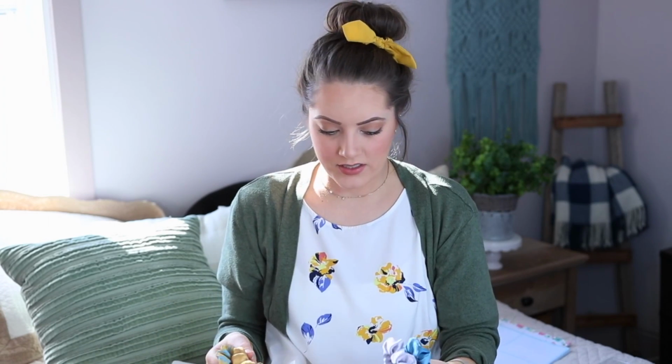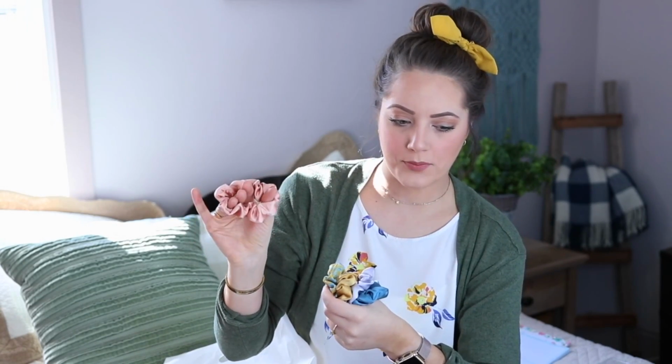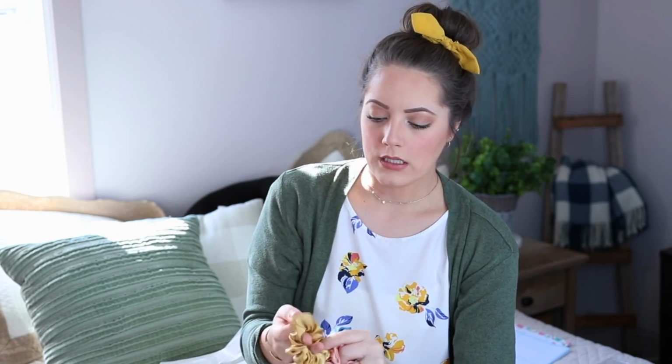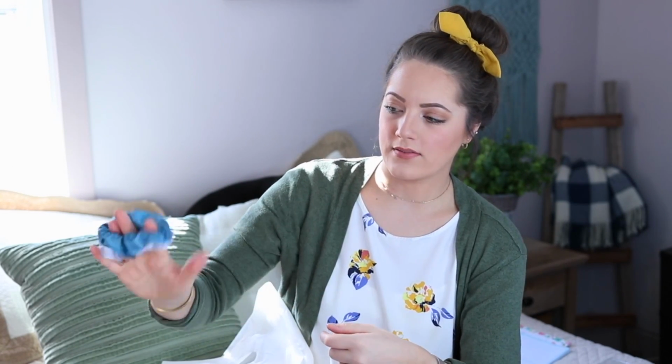I love this scrunchie set so much. I got this scrunchie set from Francesca's, not H&M actually. So it has this silky blush pink, this pretty floral yellow and blue one. This is going to be great for spring too. This satiny gold yellow, and then these two kind of bluish colored ones. They're really pretty.